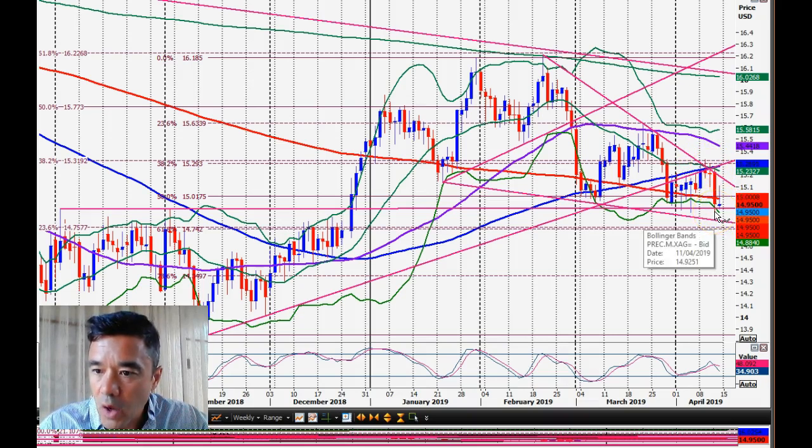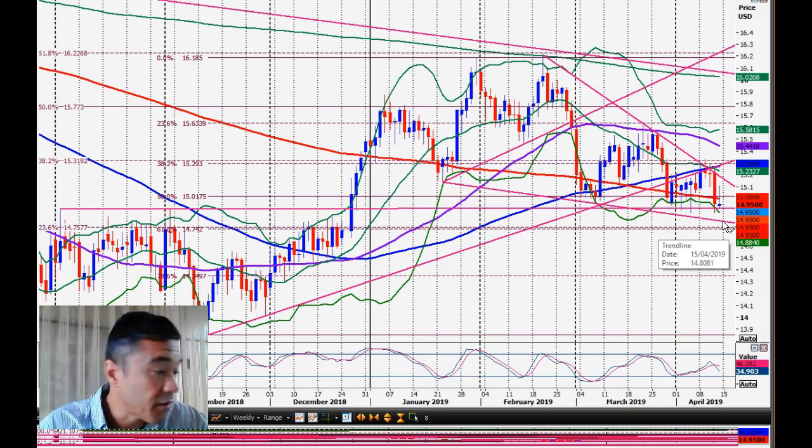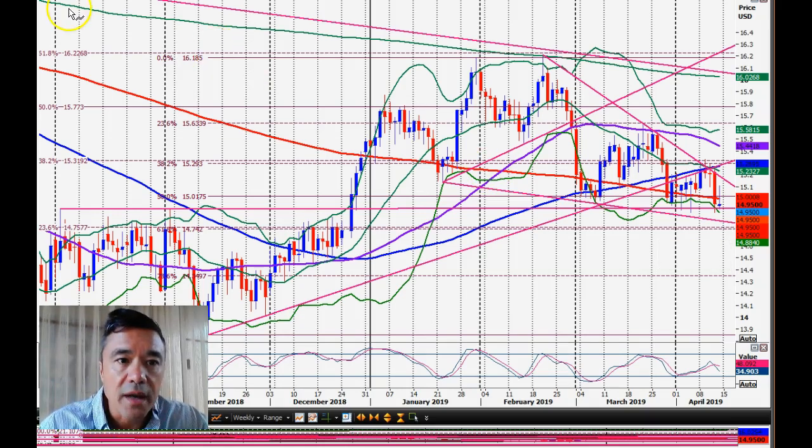So if we break below 1490, that's your sell signal, which would help if it was supported by a break below 1280 in gold. That would just tie in nicely.